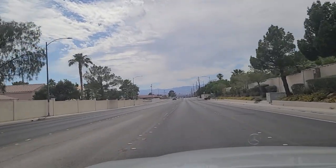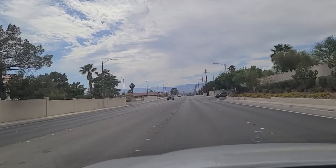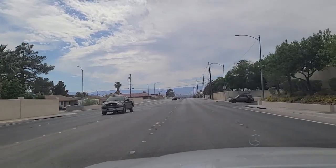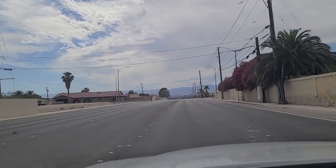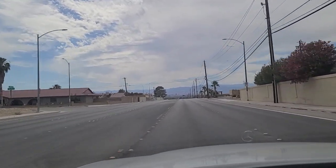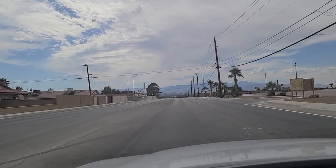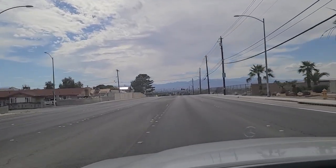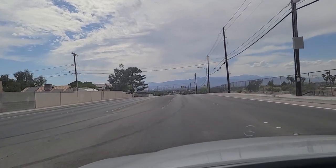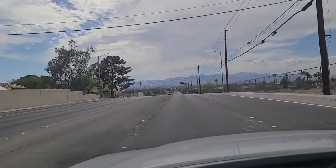We're here on the east side of Las Vegas again on this Saturday afternoon. You can see downtown Las Vegas there in the distance, the Circa peeking up, rising above the rest of the skyline down there. Temperature outside reads about 99 degrees Fahrenheit, so pretty warm.